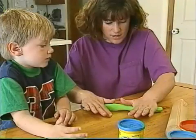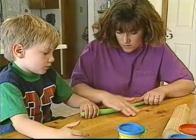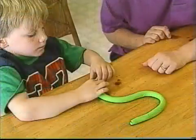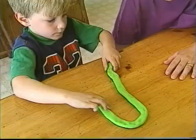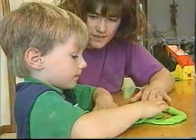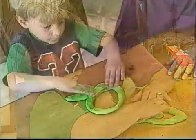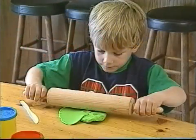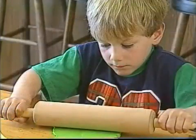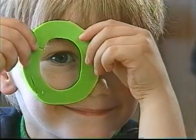Clay is lots of fun, but did you know it's also a great learning tool? You can use it to help reinforce letter recognition. Try making letters of the alphabet out of clay. Ask your child what letter you made. Then show your child how to make the letter. With clay, you can make the letters 2- or 3-dimensional. Next, have your child work with the clay to make different letters. Using clay to make letters lets children touch and feel the shape of the letter.